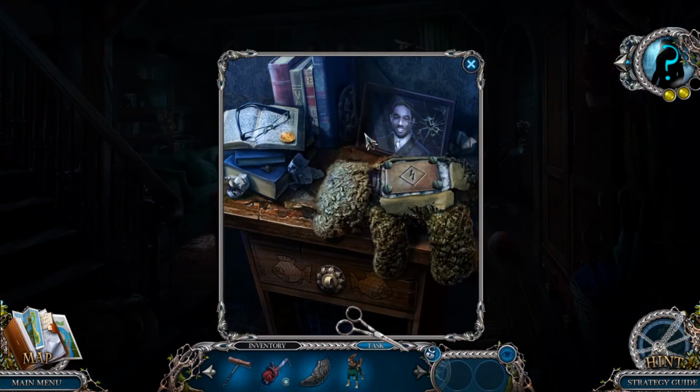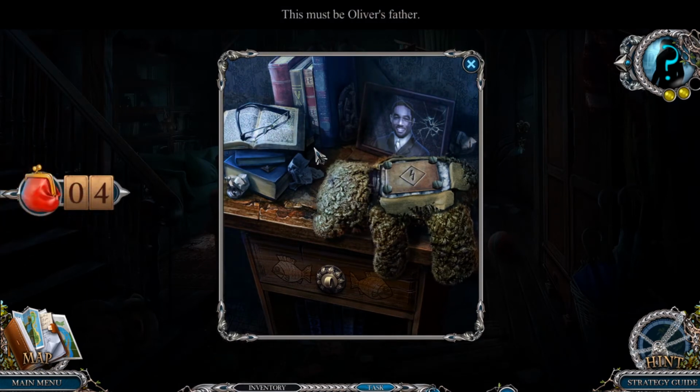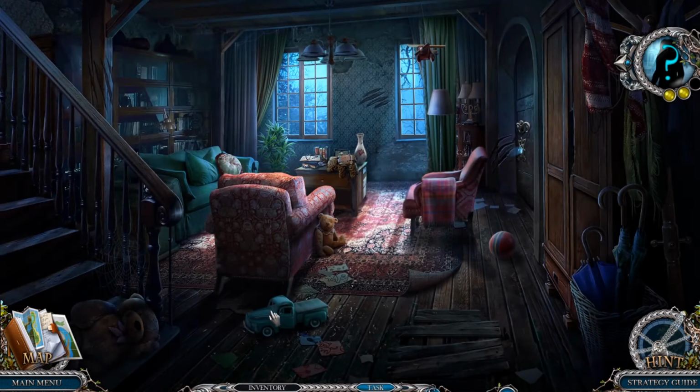We can look over here though and grab some scissors, another coin. Must be Oliver's father. I need a screwdriver to loosen that up. Of course, the handle's busted. Maybe I can loop something in there and pull it out. Maybe. Alright.